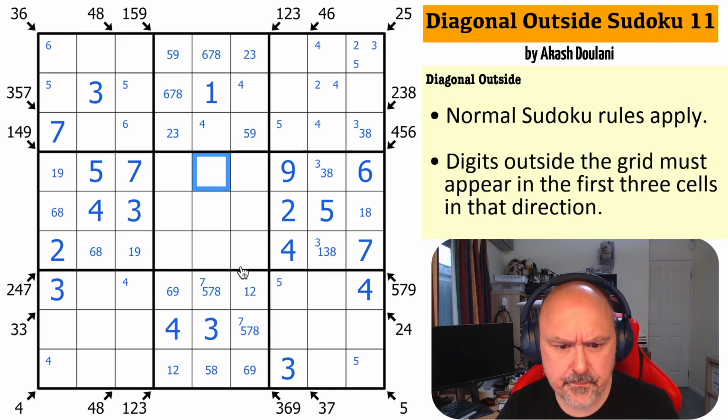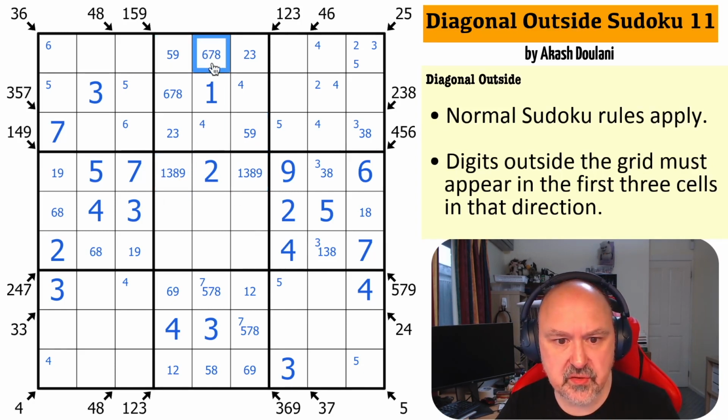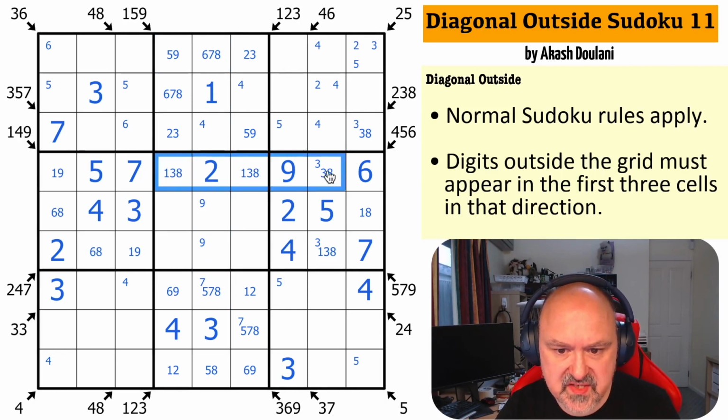Two is right there. This is a 2 because I can't put 2 in any of those without breaking the 2, 3 pair, and I can't put 2 in any of those. So 2 has to be in one of those 3, but there's 2 2s seeing that. So that is a 2. So this is 1, 3, 8, and 9. But I'm not sure what that's doing. I can't put 9 in any of those. 9 has to go in one of those two. If I put 9 in any of those, then I've broken it. 9 is in one of those two, which means neither of those are 9. This is a 1, 3, 8 triple.